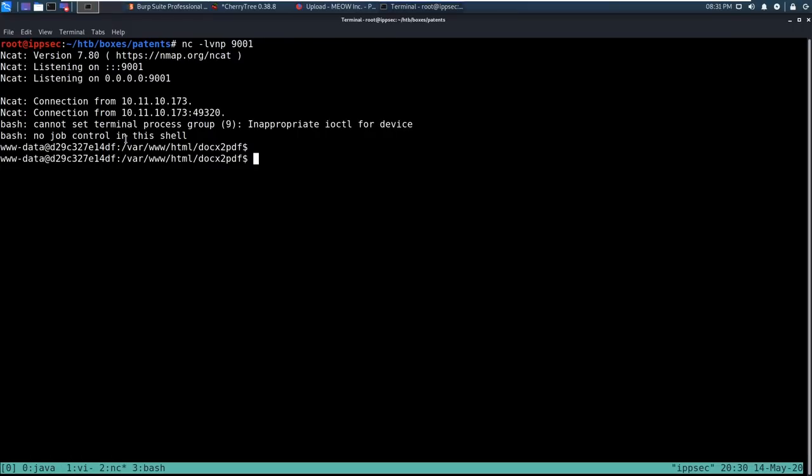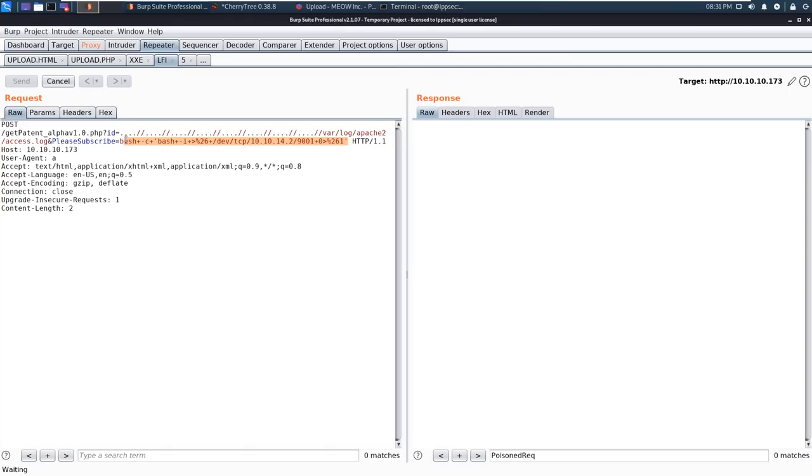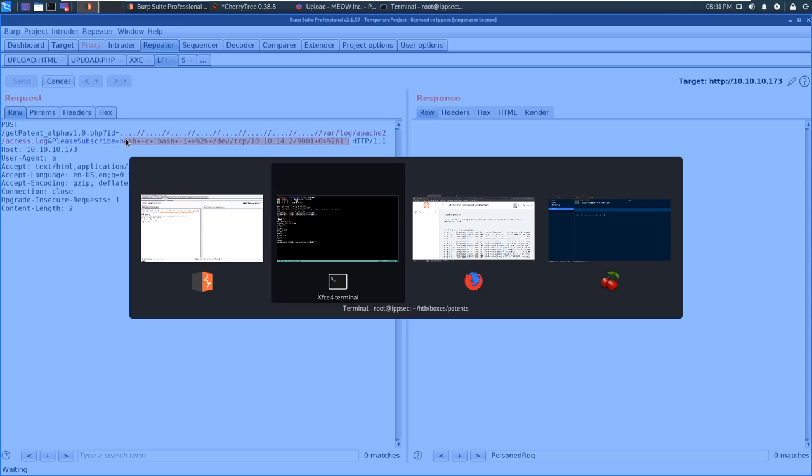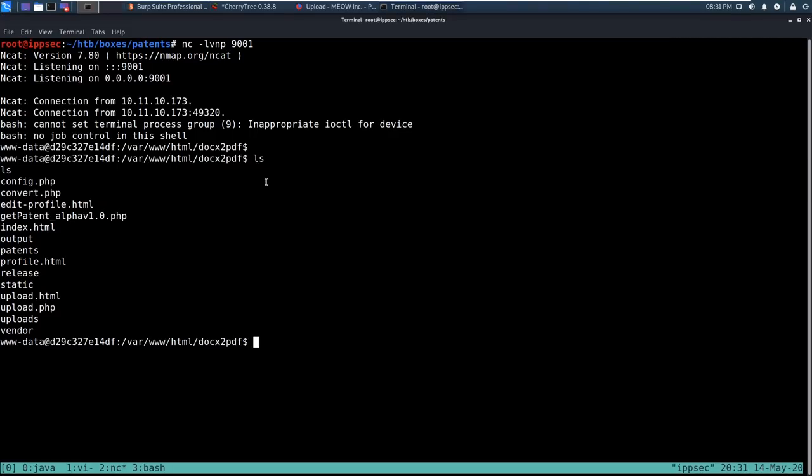So we probably wasted a lot of time just trying to do it in a POST because I hate doing things in the URL. If I just did it in the URL, it would have worked immediately. Not sure exactly what's going on there. But look at this. I think it should have worked, but I'm sure if you read the comments, someone will find out and put it there. So now we've got a shell.